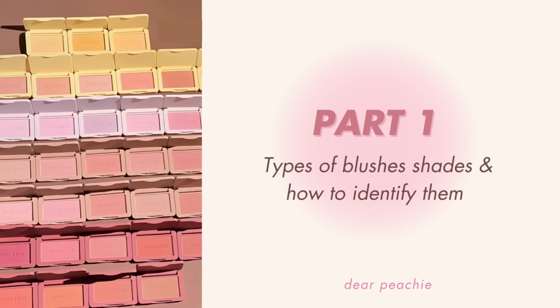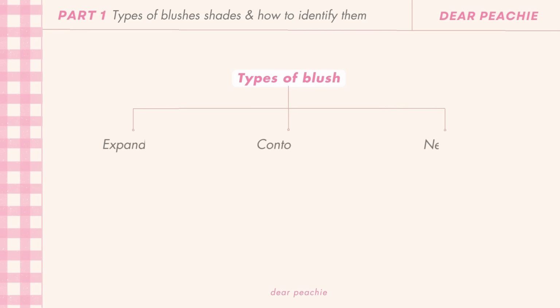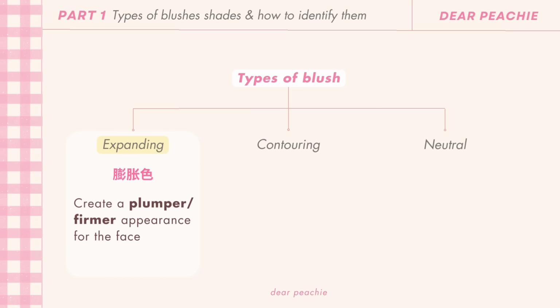To begin with, in order to apply blush effectively according to your face shape and proportions, it's important to understand the different types of blush colors. There is a wide variety of blush colors available, but it's important to know that different shades serve different functions. Blush can be categorized into 3 types based on their colors or shades: expanding, contouring, and neutral. The expanding shades. The term expanding is directly translated from Mandarin.